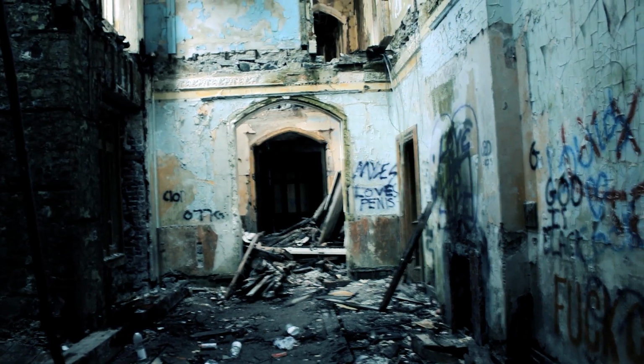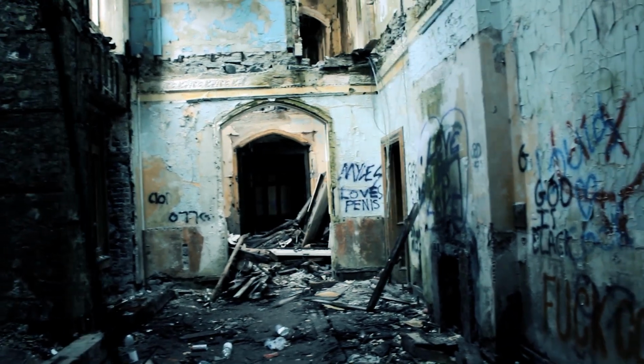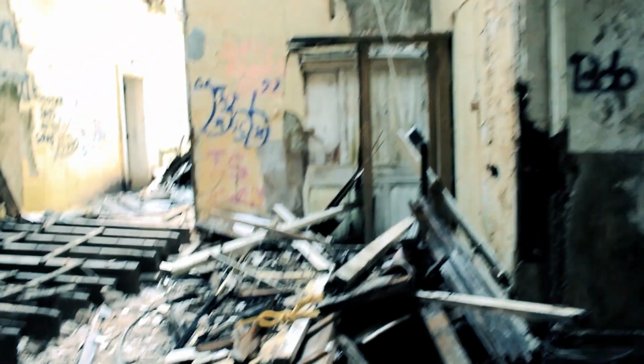The big glass at the top is insane. There's more light coming through over here, which is why I'm gravitating towards it. It looks like the entire roof has caved in. I think you've got the wire, yeah. Amazing. You can just see how beautiful your house is.